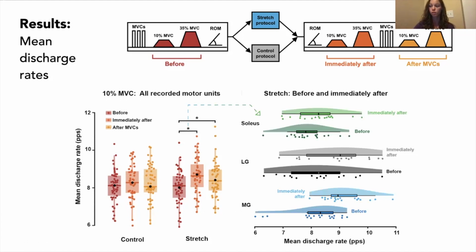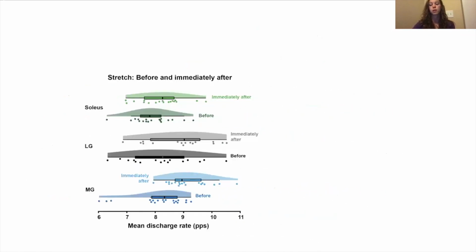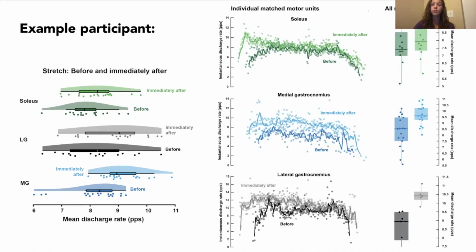To visualize this increase in motor unit activity, we can look at the response of one example participant. On the left, you can see the increase in discharge rates of individual motor units matched across time points, with their activity immediately after a stretch shown in the lighter green, blue, and gray. On the right, you can see the mean discharge rates for all the motor units tracked for this participant between both of these time points.